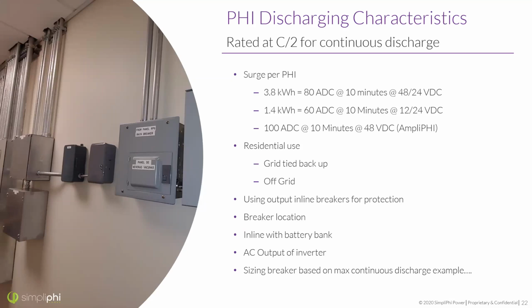A little bit regarding C/2 in general and just these numbers. Residential use is something to think about. Let's talk grid tied battery backup. Most of your customers are not looking to discharge their batteries in 2 hours. So really, if you're sizing correctly for your customers' needs, you're probably not even going to scratch the surface as far as needing that C/2 discharge. C/2 charge, yeah, that's great. It's a great feature to have. You can get that battery charged up nice and fast when sun's available, when the grid's available, when whatever's available.